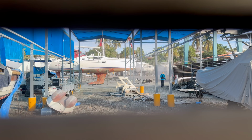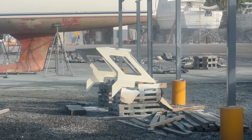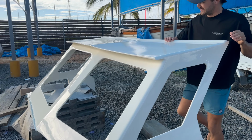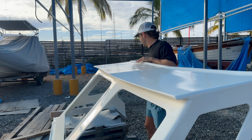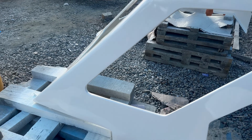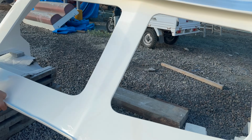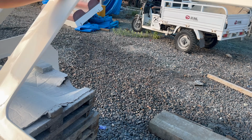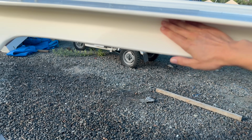So excited. Look at that. Wow. Oh my god. It's like perfect. That's so good. Holy crap. That's really good. It's perfect. Look at the finish on it. It's phenomenal. So that really brought it together, didn't it? Oh my gosh, they have done such a good job. They've done a phenomenal job. Whoa. They've done such a good job. Wow. I didn't even know that was possible.